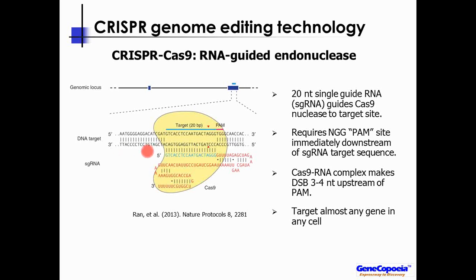But this cannot function without what's known as a single guide RNA, which is a chimeric RNA that gives the nuclease target site specificity mediated through a 20 nucleotide target site. When these two come together, they find their target sites in the genome, and the wild-type, or standard, version of Cas9 creates a double-strand break. There are other mutants that create single-strand nicks, for example, but today we're just going to focus on the standard Cas9 that creates a site-specific double-strand break.